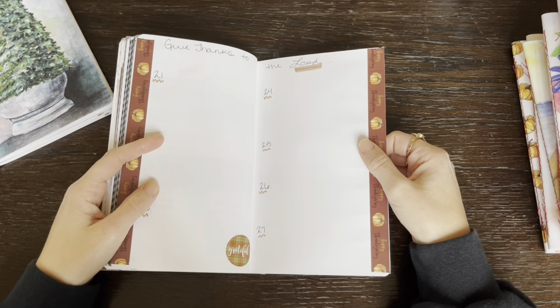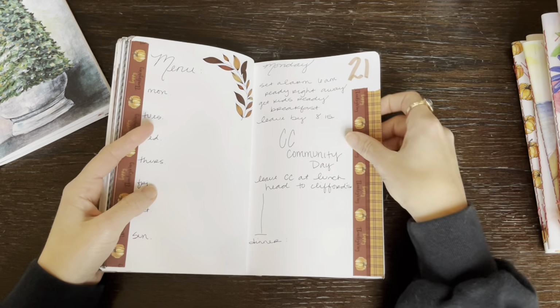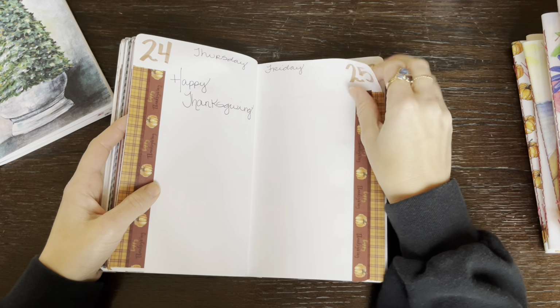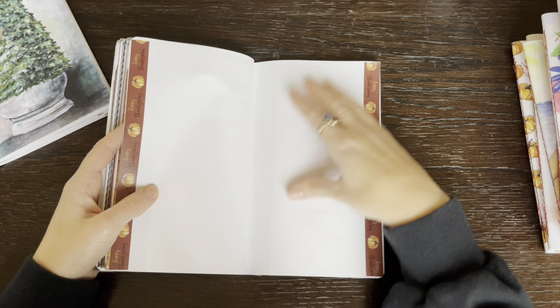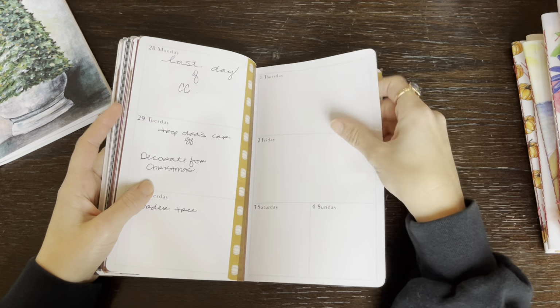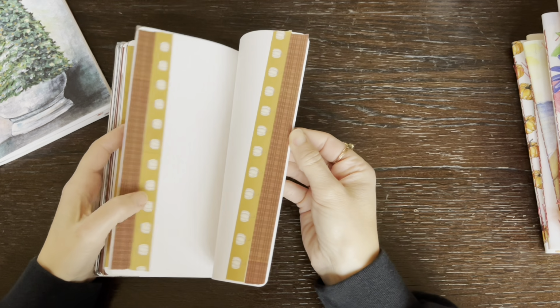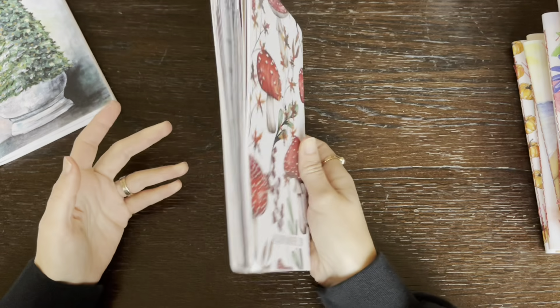So we ended up going out of town for Thanksgiving, so I didn't get to a lot of these pages. I brought my planner, but I didn't do anything. And then I think I just moved into December. I washi everything, but I didn't utilize it.